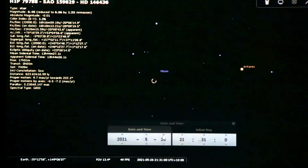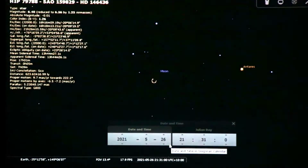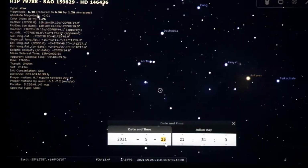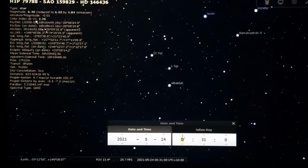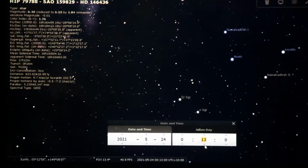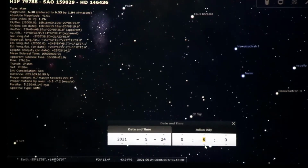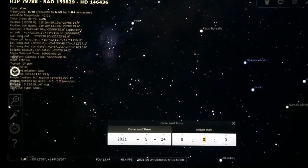Now, on the 24th, a bit earlier, let's go through just after midnight. 24. This is just moving around. Now let's go to Jupiter.